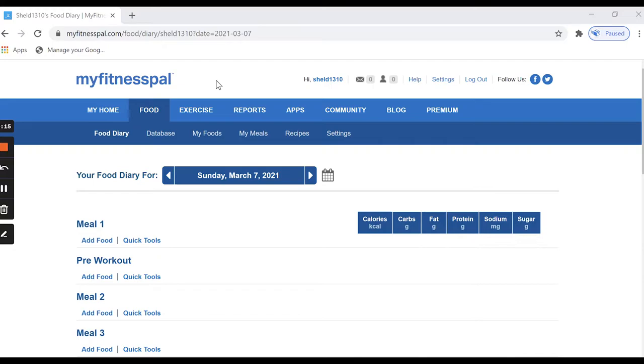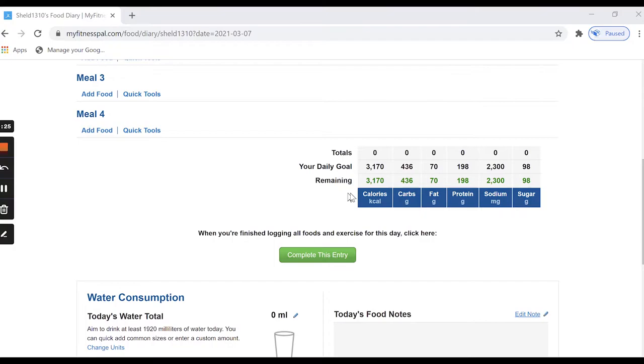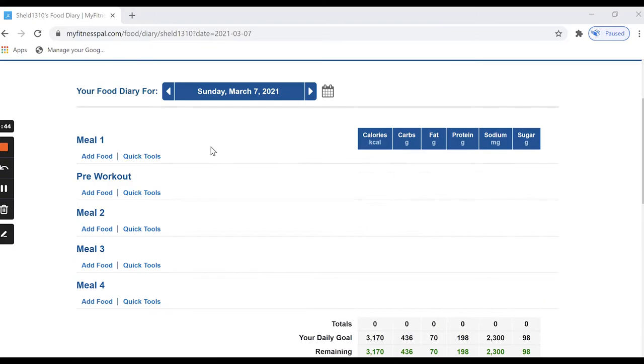So I'm in the food section of the desktop version, and I've got tomorrow selected. And if I scroll down to the bottom, this will tell me the amount of calories that I've got planned for the day. So this is my goal that I've set in MyFitnessPal. So I'm aiming for about 3,200 calories a day, 436 grams of carbs, 70 grams of fat, and 198 grams of protein. And then what I do is I just go through these meals and add what I'm going to be eating throughout the day.